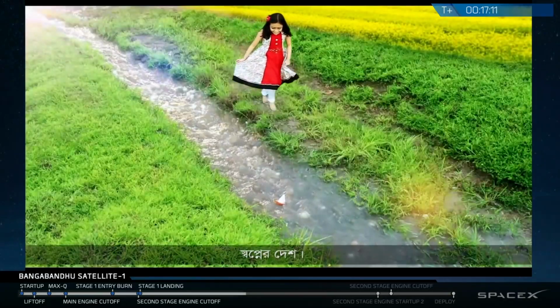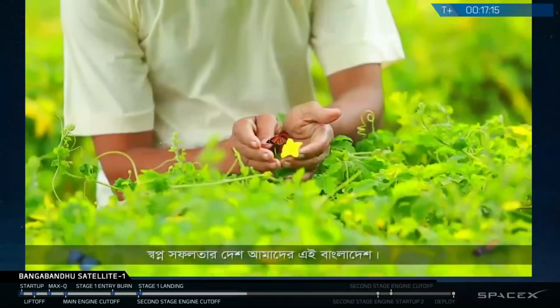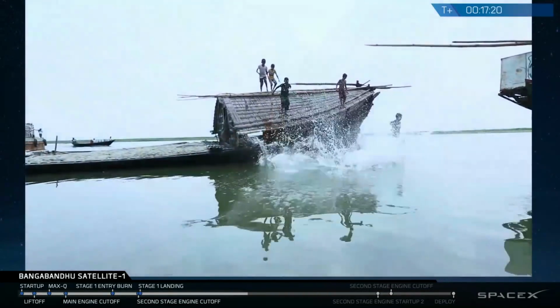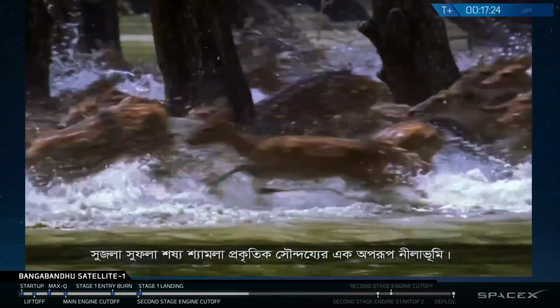The country of dreams. Our dearest motherland, Bangladesh. The country of resilience, a land of granary.